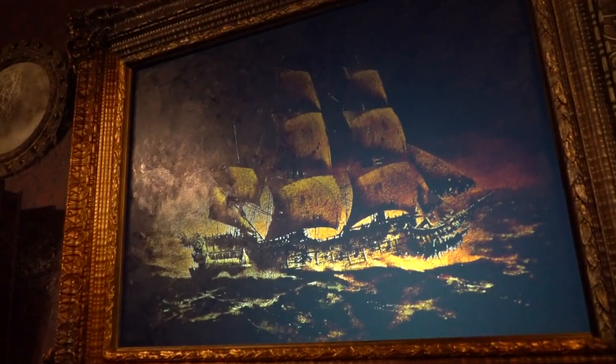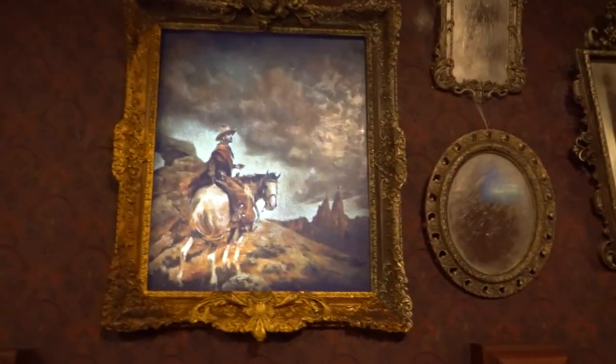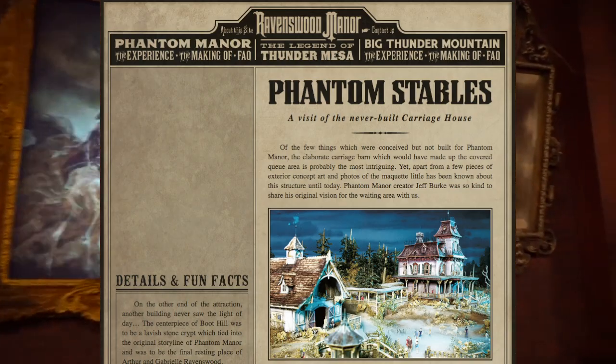So, one day I was searching to see if any new updates were revealed on when Phantom Manor would reopen after the huge refurbishment, and I came across this great article by the fan website called Ravenswood Manor. This is where Phantom Manor's forgotten secret begins.